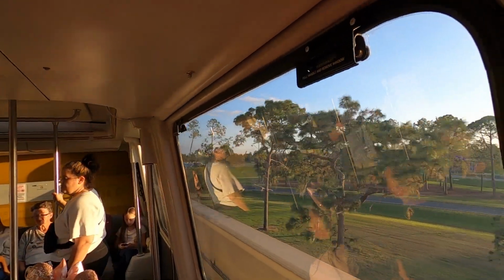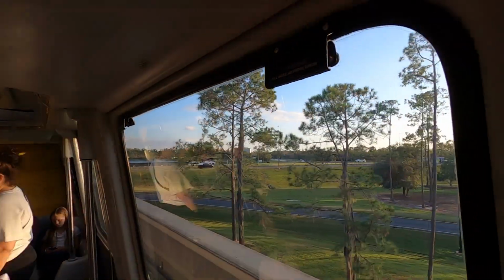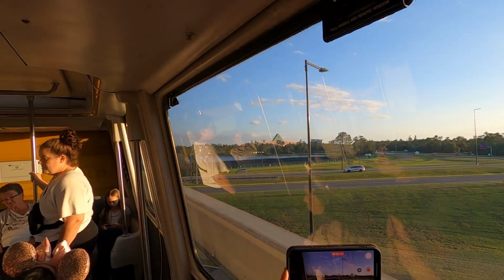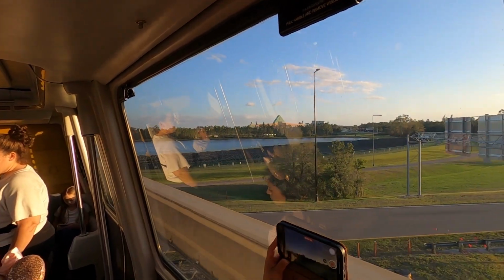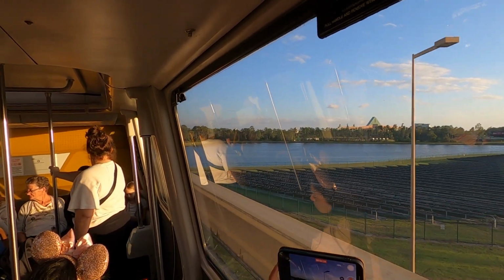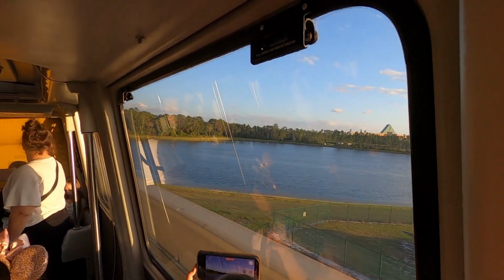Now, if you guys are going to ride the monorail over to Epcot, my advice would be take the monorail over in the evening, guys. Daytime is just not as good as the evening. At least you got the lights that light things up. Right now, it's not really a fun ride. At nighttime, it's actually pretty. You see all the cars and stuff. It's a different perspective when you always have the lights on.